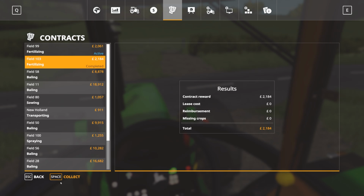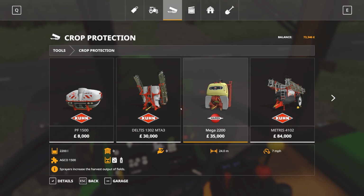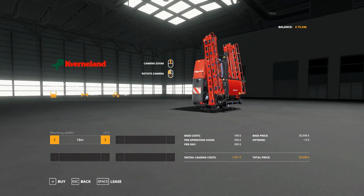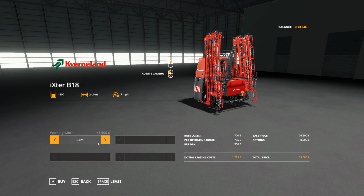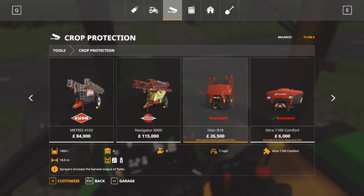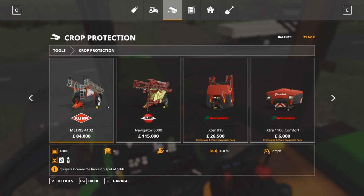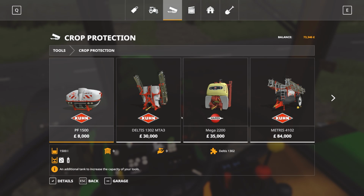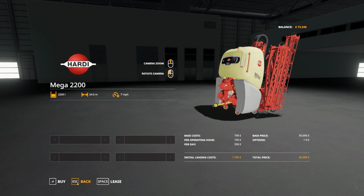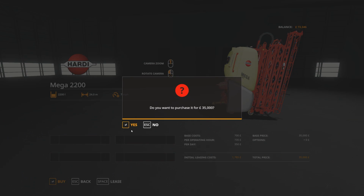Now, first things first. Let's get a little bit of extra money there. Come into here. Let's have a look at those sprayers. The Kverneland is a lot cheaper for sure. 18 meters. Ooh! 85 grand, that's a big jump. You know, I might not go Kverneland, if only because I know all the collisions on that are a little bit funky. What's that one? 21 meters, 24 meters. Decisions. I think we might go for that one. Boom, we're done.